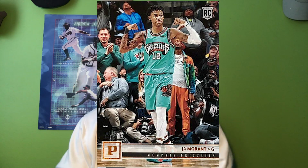A much more recent example of this is the 2019-2020 Chronicles Ja Morant rookie card. Many of you probably heard about this one. Ja is pictured in the card flexing his muscles, and in the background you see the now deceased Young Dolph. Young Dolph was an up-and-coming rapper who unfortunately was killed on November 17th, 2021. He's sitting there with his cousin Key Glock, who is also a rapper.